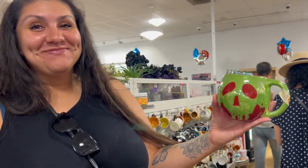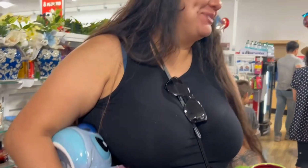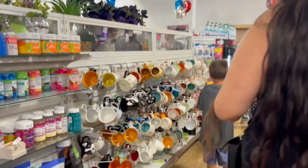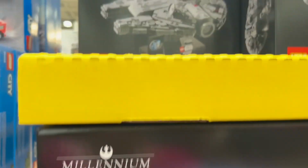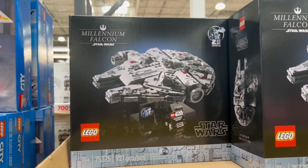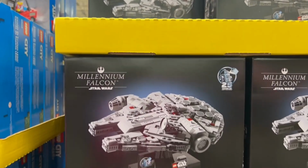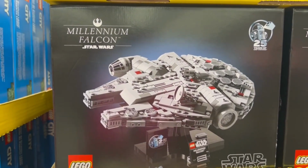I'm telling you, you're my good luck charm. It's the bag. I think it's my mom's Hawaii bag, I swear. She gave us the good luck today. One of our stops is Costco, and they have this Millennium Falcon Lego 25th years of Lego. That's so cool.